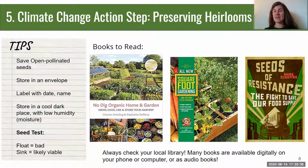Be sure to date and label, because it's really hard to remember 6 or 8 months, 9 months later. Store them in a cool, dark place with low humidity and low moisture. And then once again, as a reminder, the seed test is if they float, they're probably bad. If they sink, they're probably good.